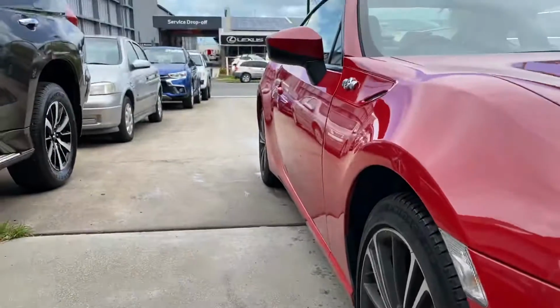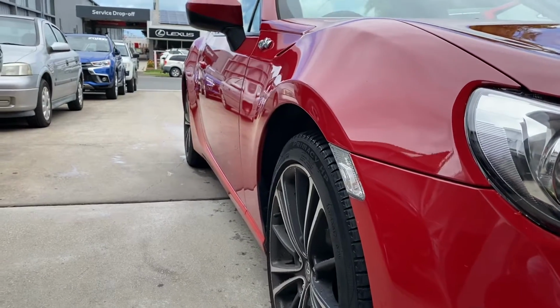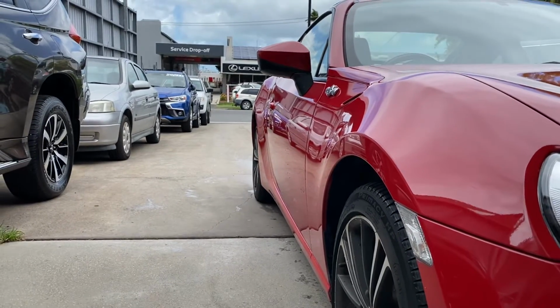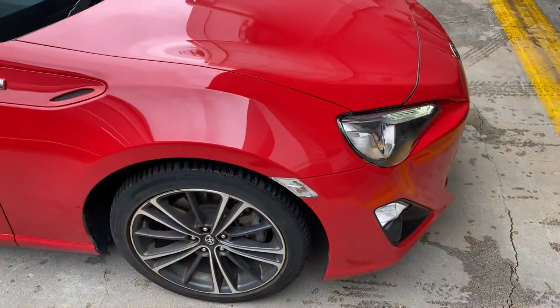So we've got the driver's side panels for you. Just show you down all of them. It is a little bit wet. I did give it a quick hose, but there's no visible dents in any of the panels there. There's no ripples in the paintwork or anything like that, which is fantastic. So we'll go through the paintwork itself.